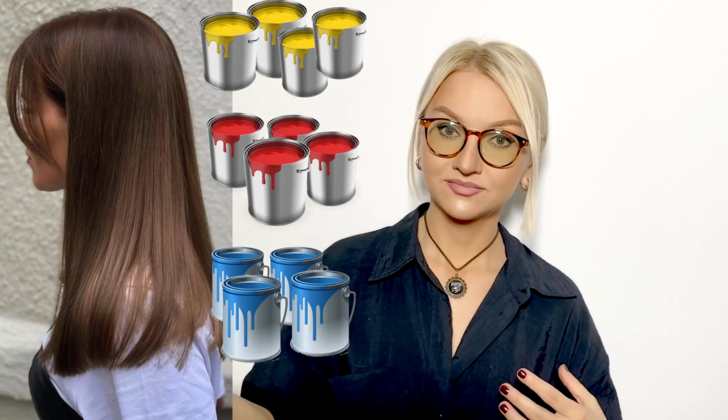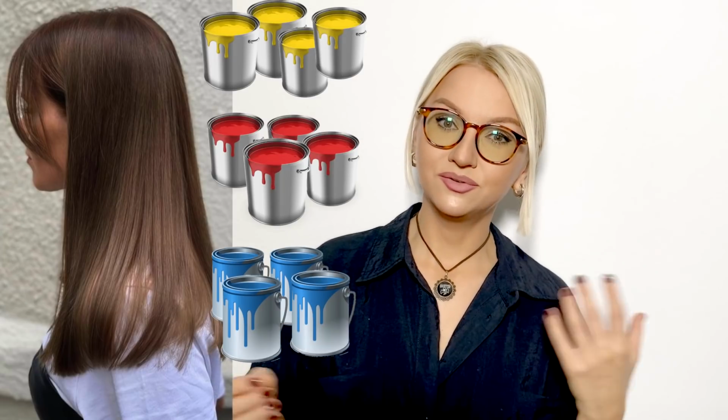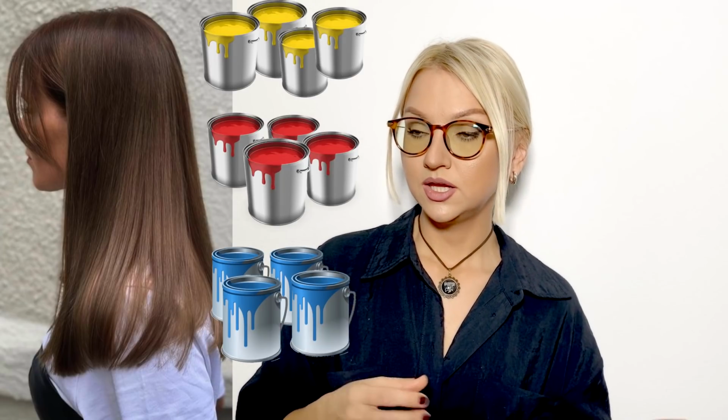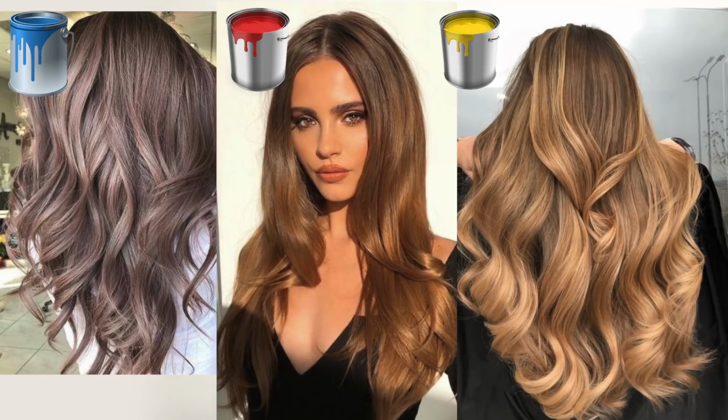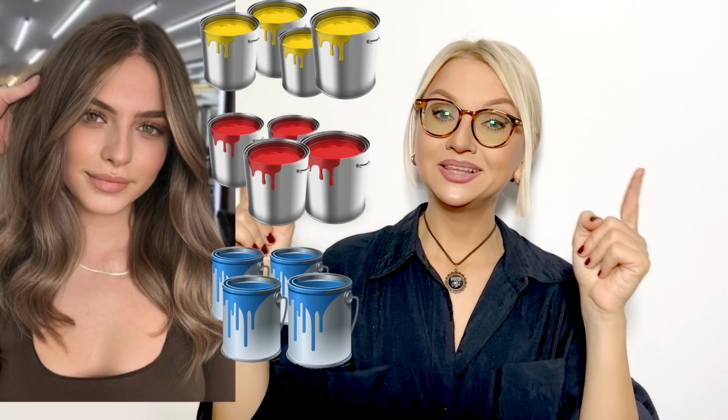Then we have lighter brown hair, just regular brown. Again, it's neutral, unless it has some more of this or that tone to it. It can look slightly cooler if we add a little bit of blue, a little bit of ashy tones or grayish tones to it. It can be more cool. If we add more red to that, it can be slightly reddish brown. If we add more yellow to it, it can be more golden brown. Now let's go to light brown color. Again, you can see it's very neutral. We have a little bit fewer cans with paint, but there's still an equal amount of them.